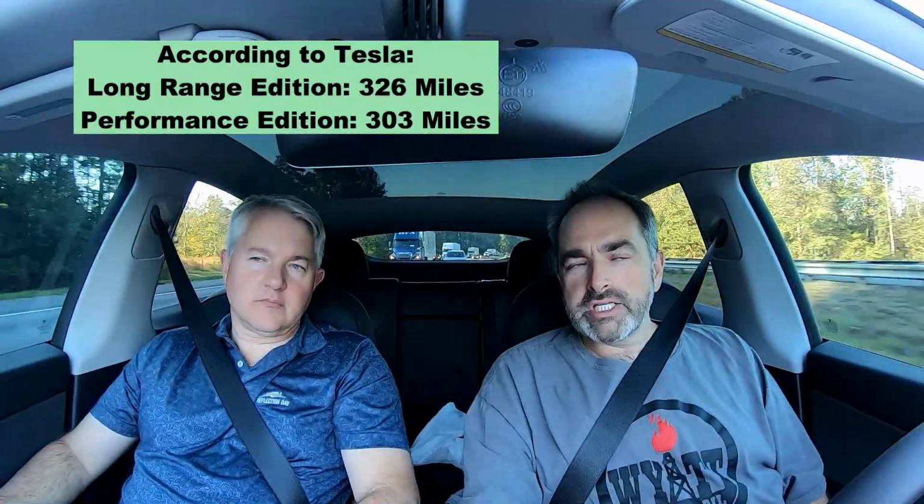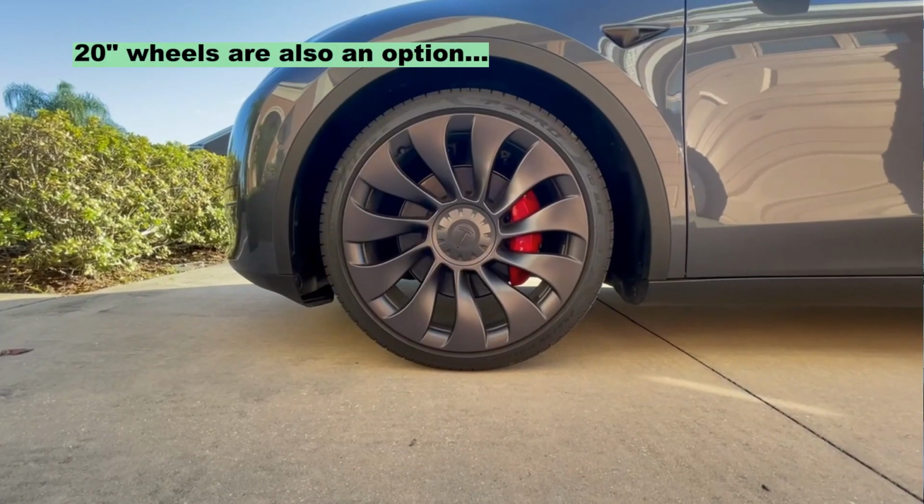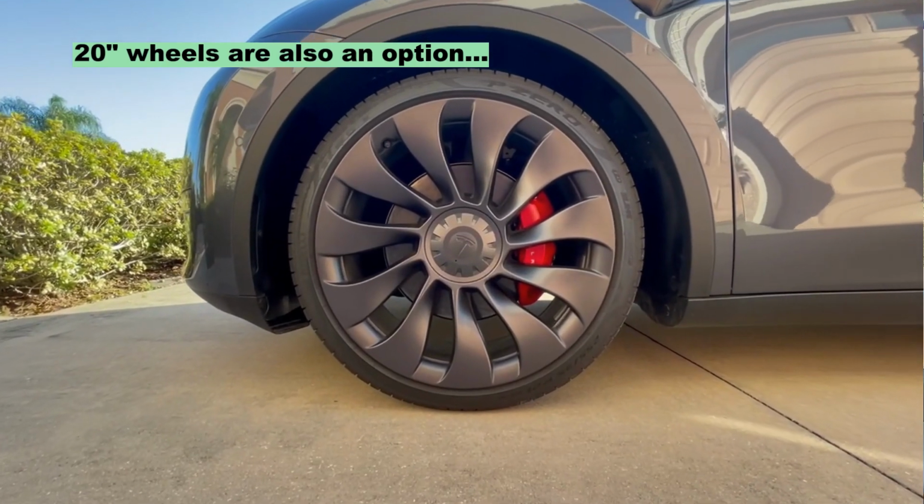So the Performance Edition versus the Long Range Edition, you lose, what do we figure, 35 miles of range? Yes, you lose 35 miles of range. And what's interesting is people actually tweeted Elon to say, why does the Performance lose 10% of its range to go from 300 miles down to 270-ish? People speculated that it was because you moved from 19-inch wheels to 21-inch wheels, so it's just heavier in terms of having that much more metal spinning.